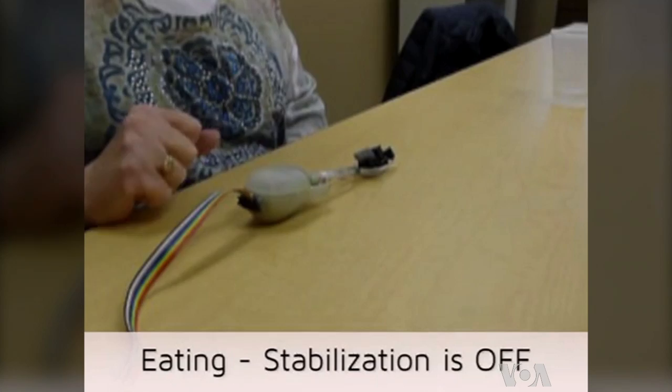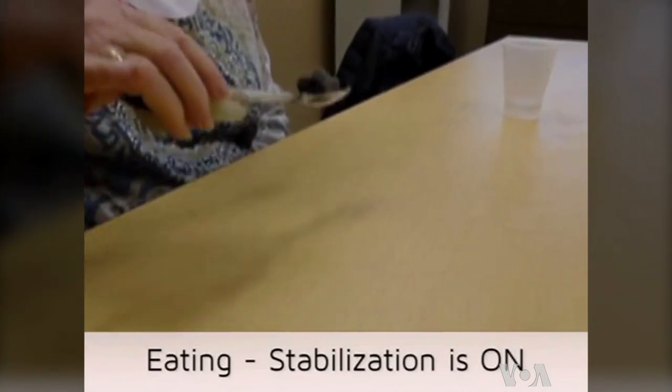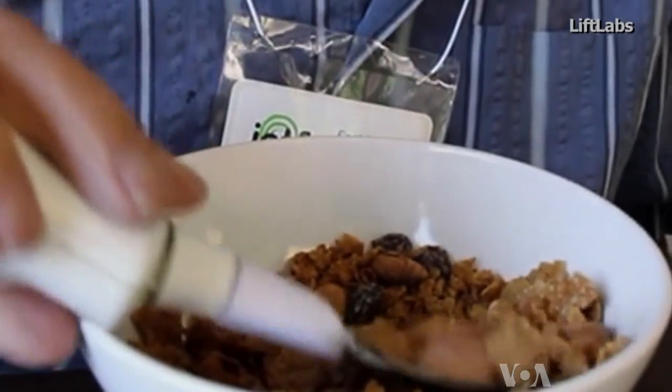So somebody with a neurological disorder might be moving up to an inch in magnitude. There's a little computer inside that's running an algorithm that would basically sense the person's motion, determine whether that was intentional or unintended, and if it's unintended, move opposite to what that motion does. The result is that the device remains smooth and level despite the movement of the user's arm or hand. Food that would normally fly off remains on the spoon.